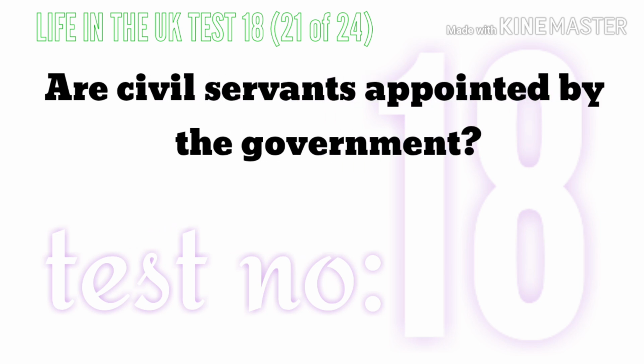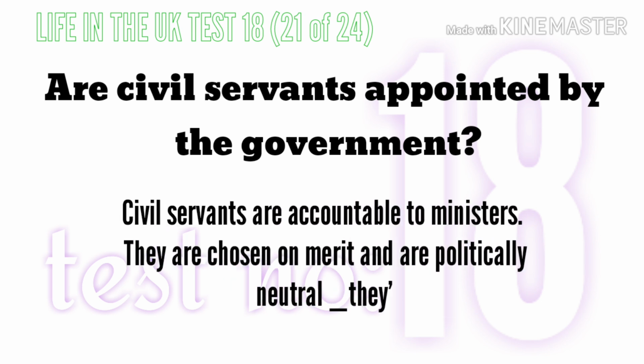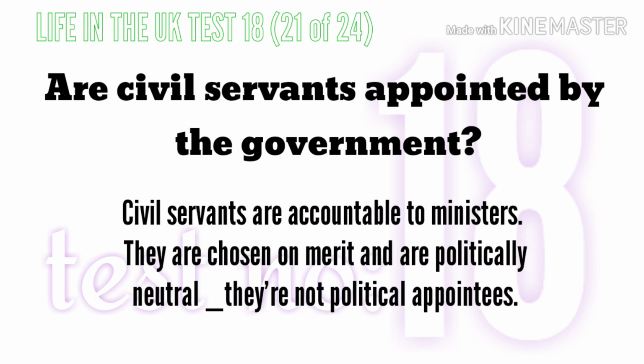Are civil servants appointed by the government? Yes or no? The correct answer is B, no. Civil servants are accountable to ministers. They are chosen on merit and are politically neutral. They are not political appointees.